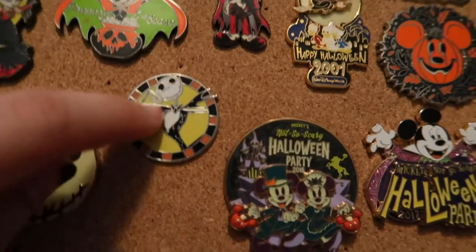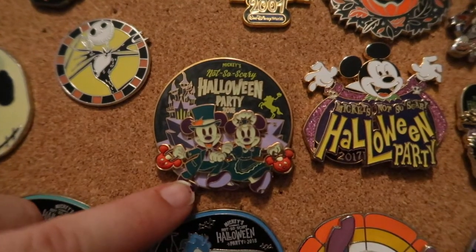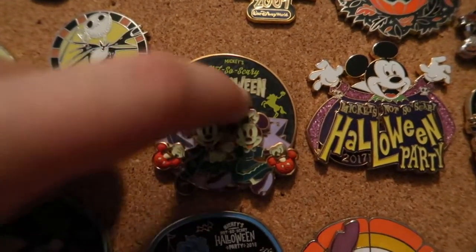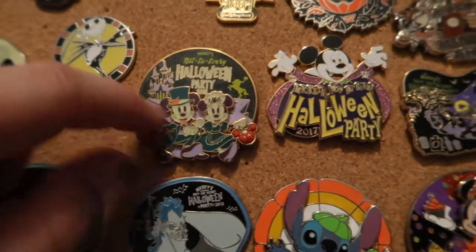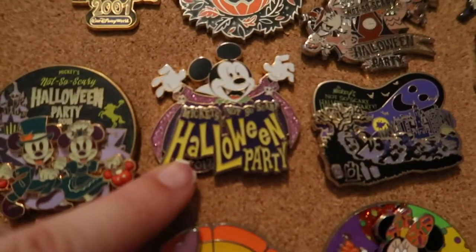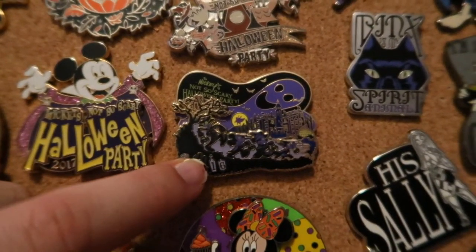We've got Jack Skellington. This one here is probably my favorite Mickey's Not So Scary Halloween Party pin. It's got the rubber elements. It's got pin on pin. This is the one from 2015. It is the Haunted Mansion themed. This one is the party pin from 2017. This is the party pin from 2016.